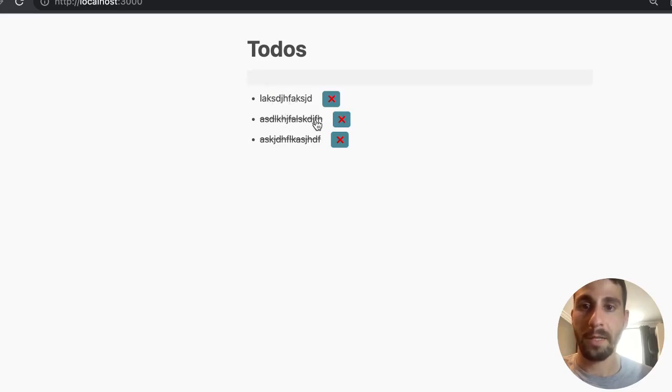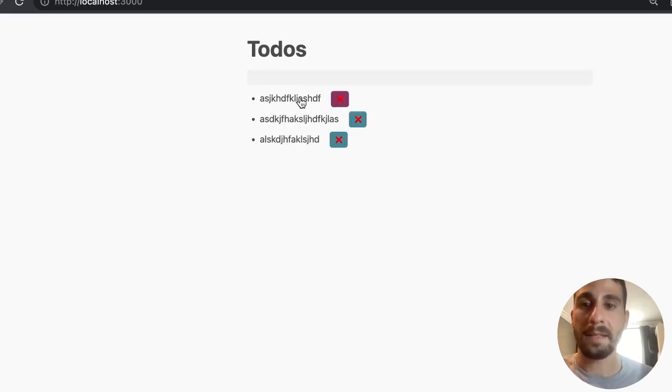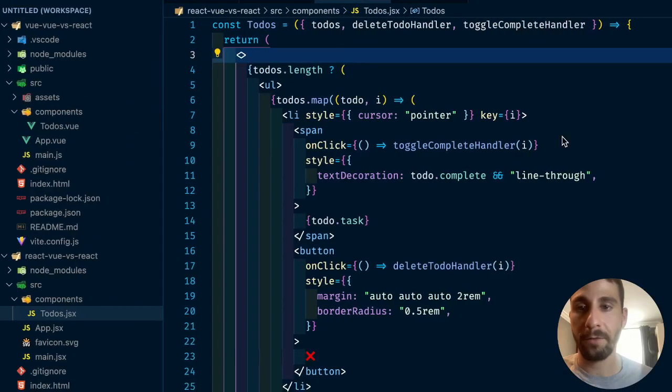Okay, it appears to be working. Let's see if we can delete this. And everything's working exactly as expected. So these are our two applications. That should give you a basic idea of the differences between React and Vue and what the development experience is like for both of them.